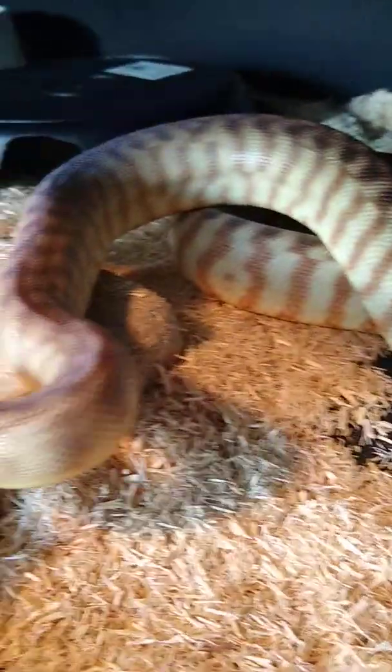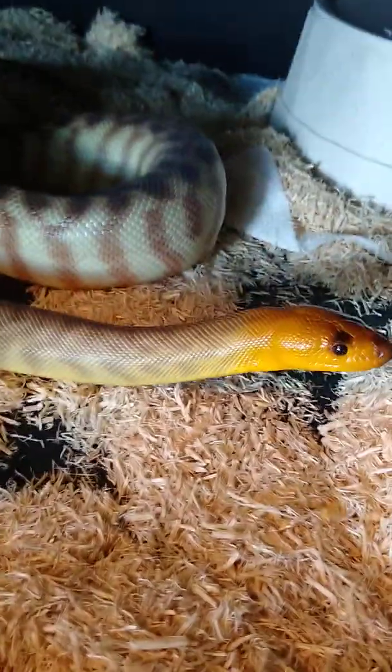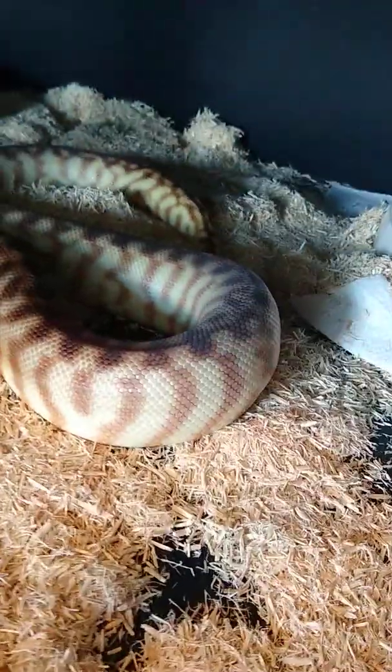And that's the same for the Woma python. Same husbandry, temperature, humidity, same thing. I never had an issue, no known issues with the Woma python. No weird kinks. I mean, obviously, kinks are going to happen when you breed enough times in any species, but they're rarely ever seen in both species.